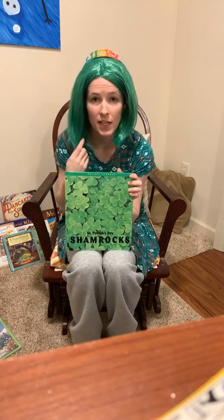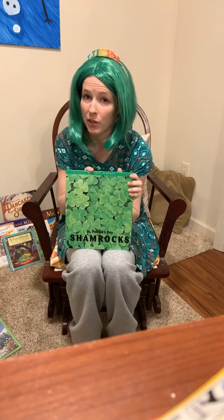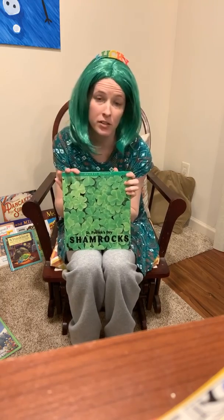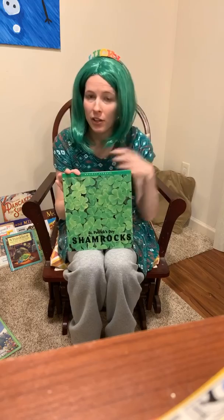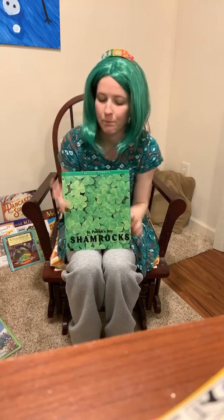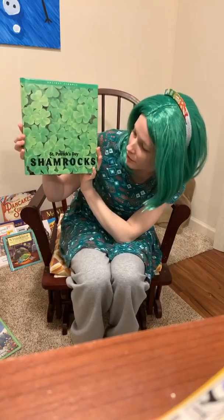So the reason that it's green, if you followed Miss Bucko earlier, you will know that their nickname was the Emerald Isles. So that's why green's their color, and the shamrock is supposed to be lucky, and that is why lucky is a symbol.